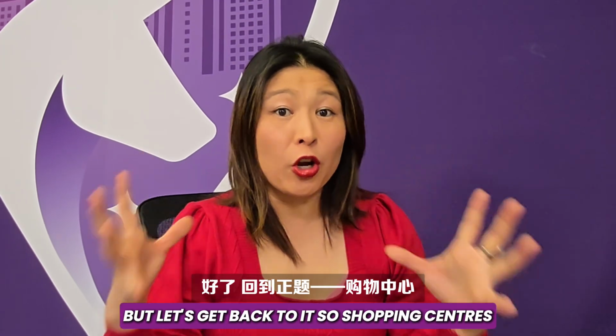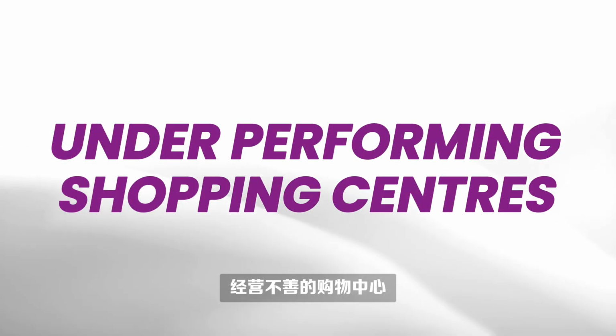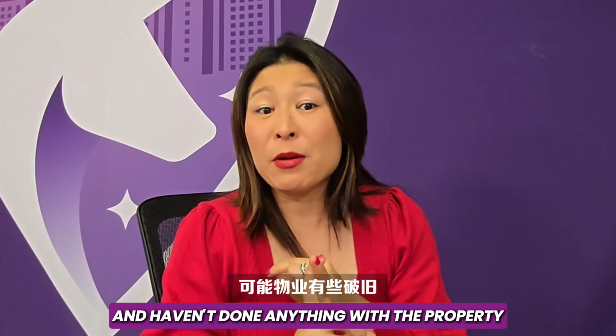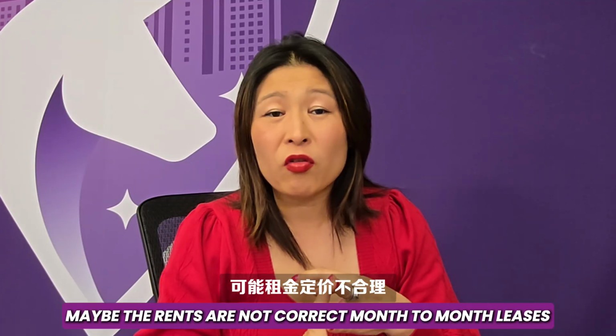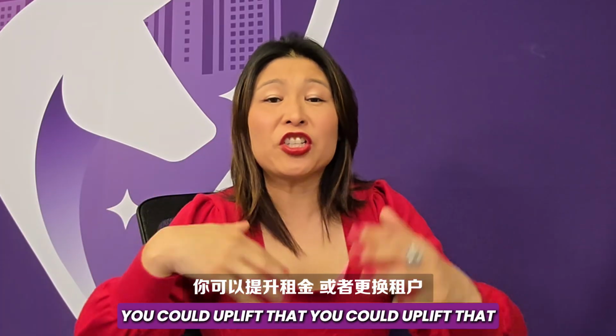But let's get back to it. So shopping centers, what are we looking for in shopping centers? Underperforming shopping centers. Maybe the previous owners are old and haven't done anything with the property. Maybe it's a little bit run down. Maybe the rents are not correct. Month-to-month leases. You could uplift that, right? You could uplift that, change the tenants.